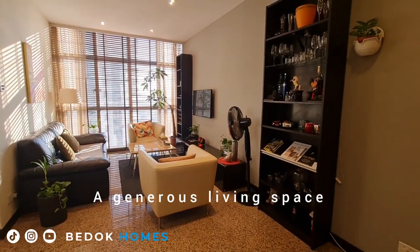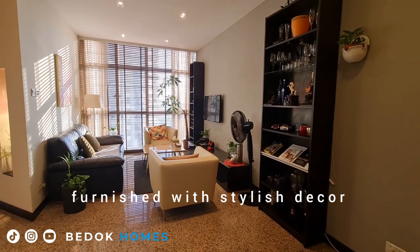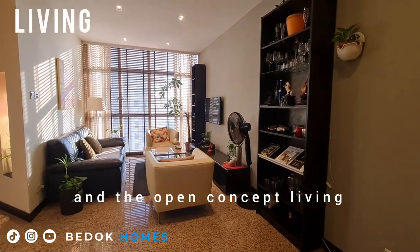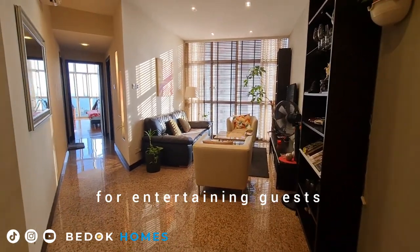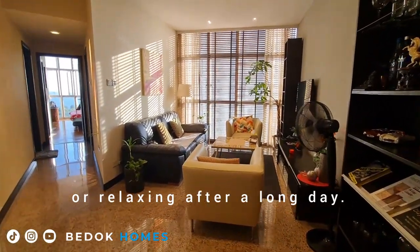A generous living space furnished with stylish decor and an open concept living and dining area, creating a perfect setting for entertaining guests or relaxing after a long day.